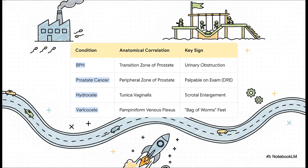This slide just connects all the dots so well. Benign prostatic hyperplasia, or BPH, that happens in the prostate's transition zone, and it squeezes the urethra, causing urinary problems. Prostate cancer, on the other hand, often develops in the peripheral zone, which is why a doctor can sometimes feel it during an exam. A hydrocele? That's just fluid building up in the tunica vaginalis. Remember that protective sac around the testis? And a varicocele involves the venous plexus, which is part of the system's plumbing that helps cool the testes. It just goes to show how issues can pop up anywhere in the system.